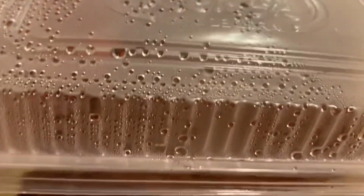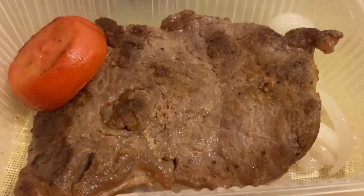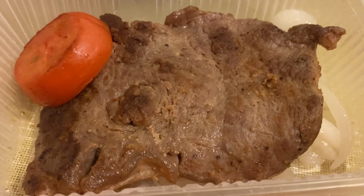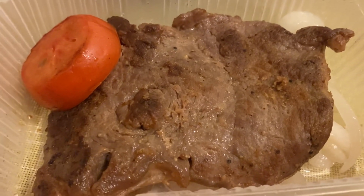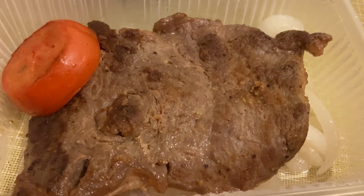And then of course the steak. Let's see, oh, generous piece on that. Looks a bit dry now, but let's try it with the sauce later on. And then nice wedge of tomato over there. Quite a good size. Let's try it out.